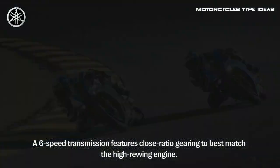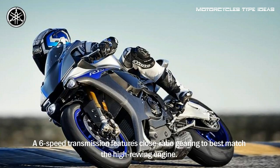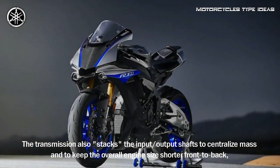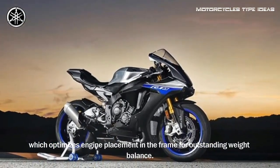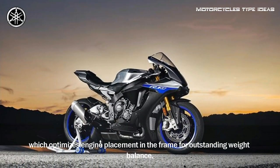A 6-speed transmission features close ratio gearing to best match the high-revving engine. The transmission also stacks the input-output shafts to centralize mass and to keep the overall engine size shorter front to back, which optimizes engine placement in the frame for outstanding weight balance.